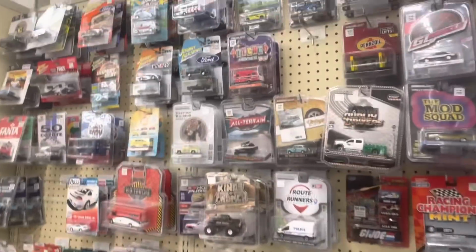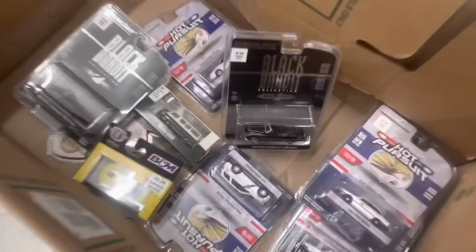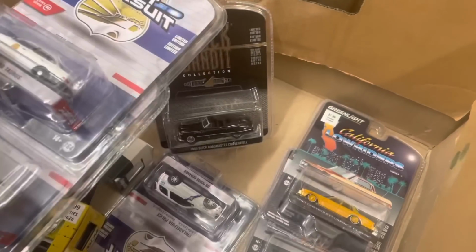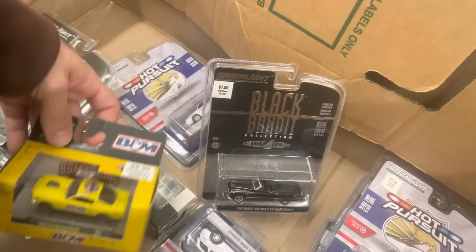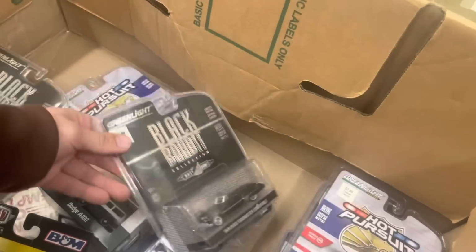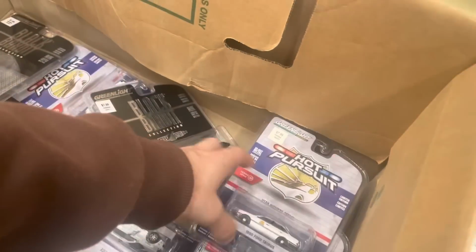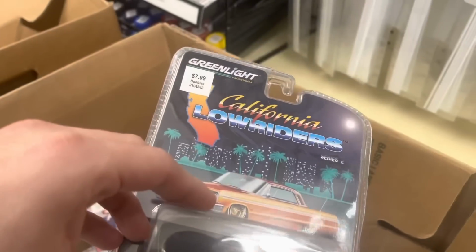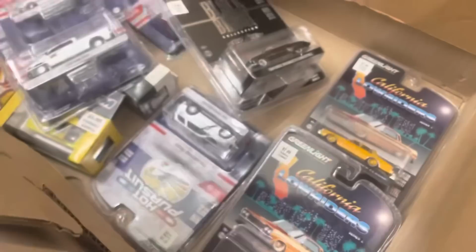Next Hobby Lobby. They haven't put anything out yet. They do have a little bin over here, though. Did find this green machine. I just saw this. Someone else was already kind of looking through here, but... Ooh, they got California Lowriders. That's cool. I've been wanting to see those new California Lowriders. That's pretty nice. I wonder if they got more of these. I would love to see a green machine of these. Dang, that's so cool. That's really cool as well.